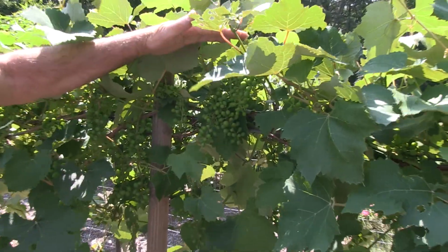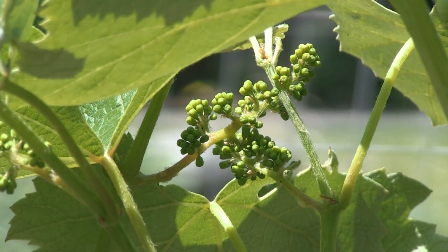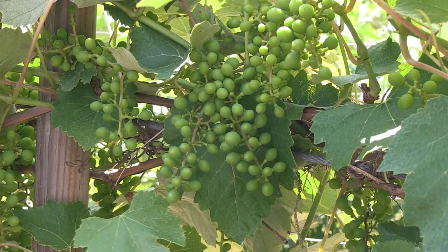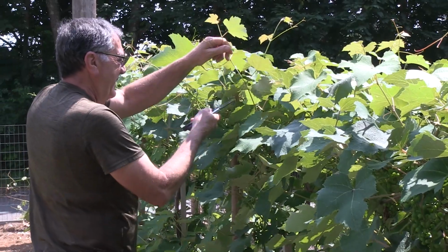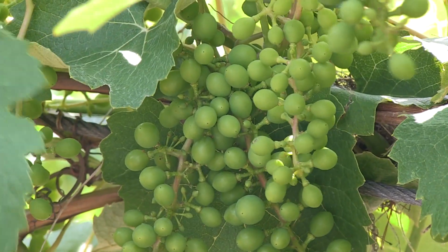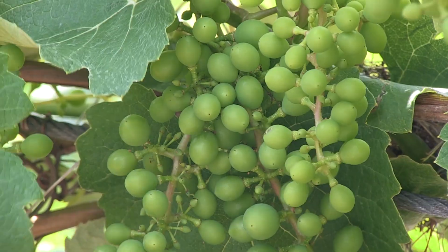So it's hard to believe that only a couple of weeks ago these were small clusters of little tiny flowers, and now they've already expanded to the individual clusters and are starting to swell out. And we'll keep lightly pruning for a couple more weeks, and then sometime toward the end of July, we'll cover this with some netting to make sure the birds stay out and not eat the grapes.